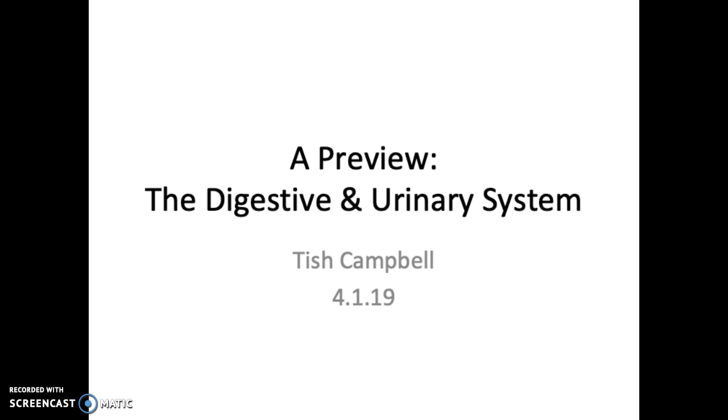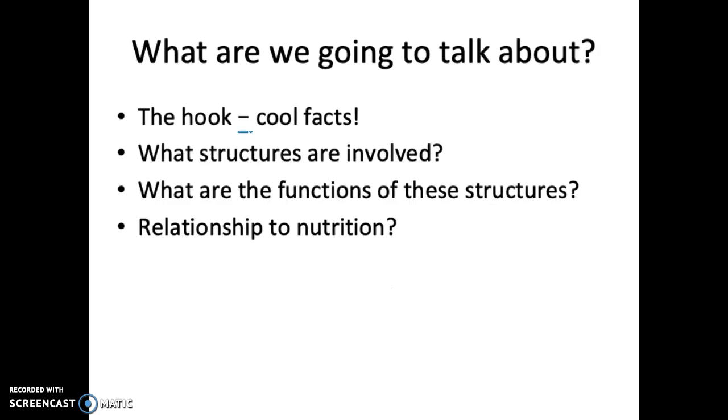I am going to give you the 10-foot view of two systems, both the digestive and the urinary system. So what are we going to talk about? First, we're going to talk about some cool facts about both the digestive system and the urinary system, including what structures are involved, what the functions of these structures are, and then how these relate to nutrition.